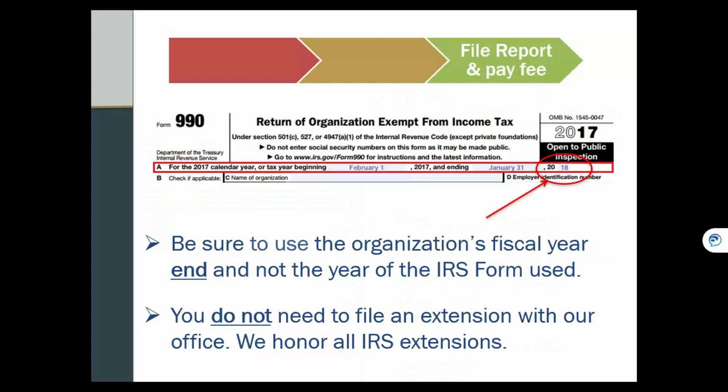So it is important that you're filing for the correct year. When looking at the IRS 990 return, we go by the year-end date on the second line. If you look at this example, it says it's the 2017 form. But if you take a closer look at the second line, you will see that the year-end is January of 2018. So we are going to call this 2018. According to our system, this is the annual report for 2018 because the year ended in 2018.